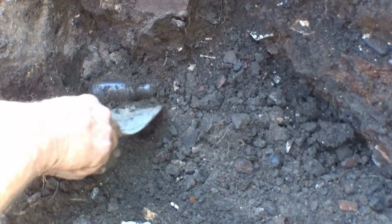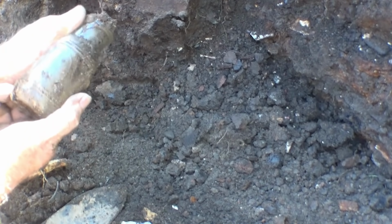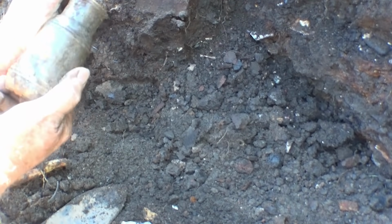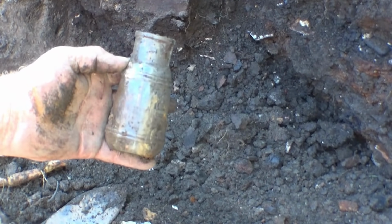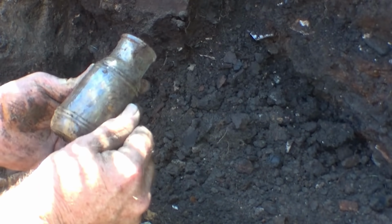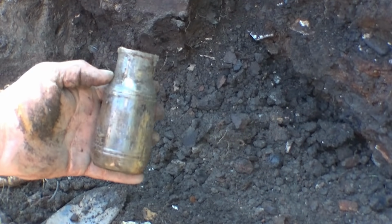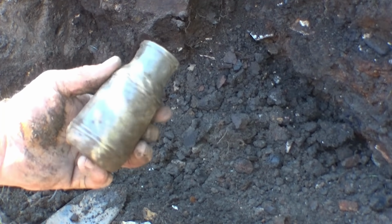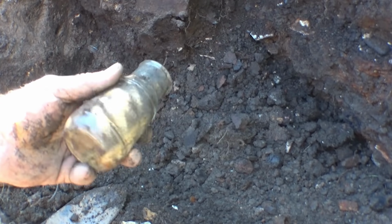Always want to dig. Oh, I think the lip's broke on it. Yep. Nope. I thought the lip was broke. Cool. And it is. Yay, it's whole. It's a James Ginnart Creole Mustard, New Orleans. All right. Nice little 1880s, 90s mustard bottle from New Orleans. I just like those. I don't know why. That's cool. All right. I'm glad that was whole.